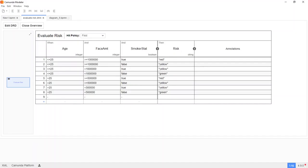And the logic works in a way that if my age is less than or equal to 25, for example, for the first row, if my age is less than or equal to 25, my face amount is more than or equal to a million, and if the person is a smoker, then we will classify the risk associated to this person as red.